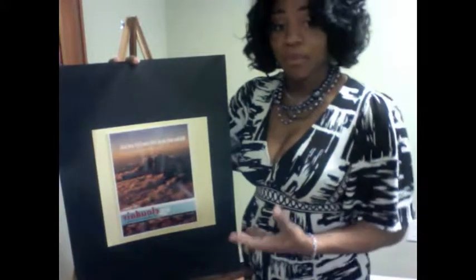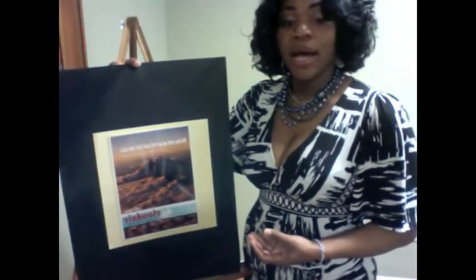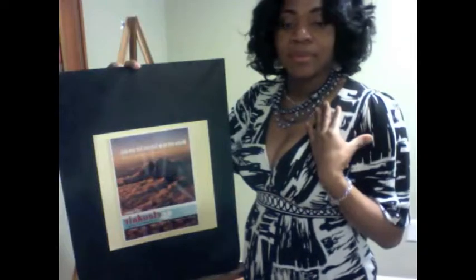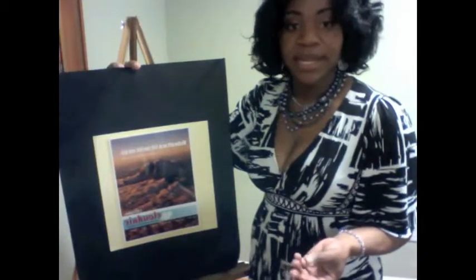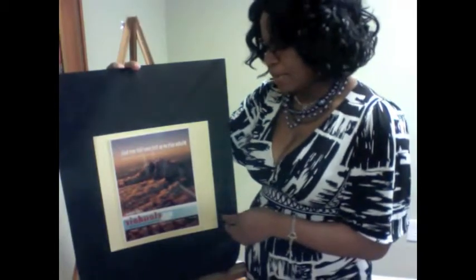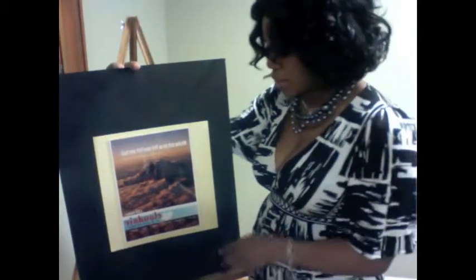The next project that I'd like to spotlight is the actual magazine ad. I chose to take a photo that I took on a flight coming into Seattle. I believe that this is Mount Rainier. I thought the shot was actually breathtaking. The only problem was I had to do a little manipulation in Photoshop because everything was washed out because there was a window in between my lens and the actual mountain.